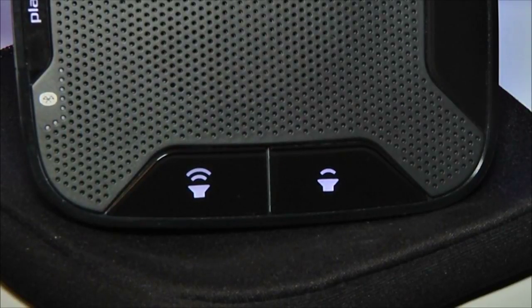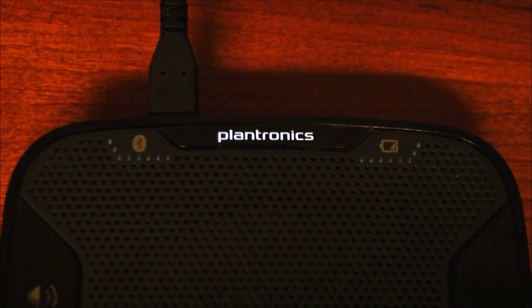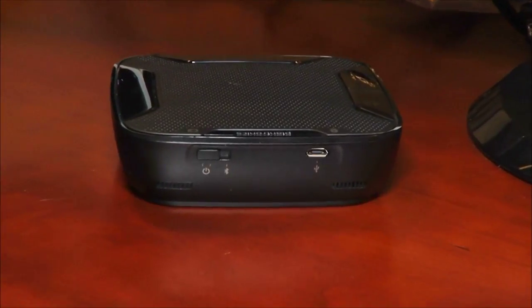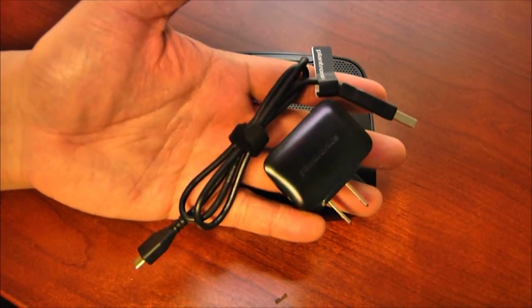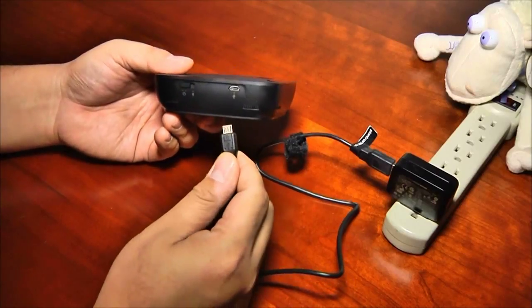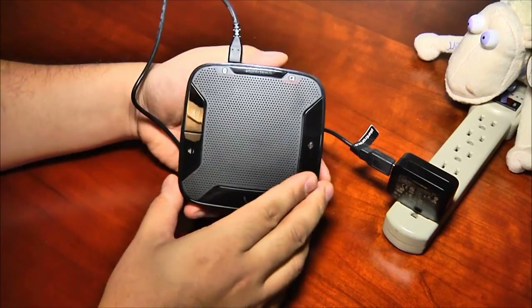There are four buttons on the face of the unit that handle volume, mute, and call pickup. Two rows of LEDs indicate charge and Bluetooth connectivity status. On the side of the unit is a single three-position switch that controls power and Bluetooth pairing. Power is provided by a non-removable battery or a standard micro USB port that also provides charge. Our test showed an average talk time of 6 to 8 hours and several days of standby.